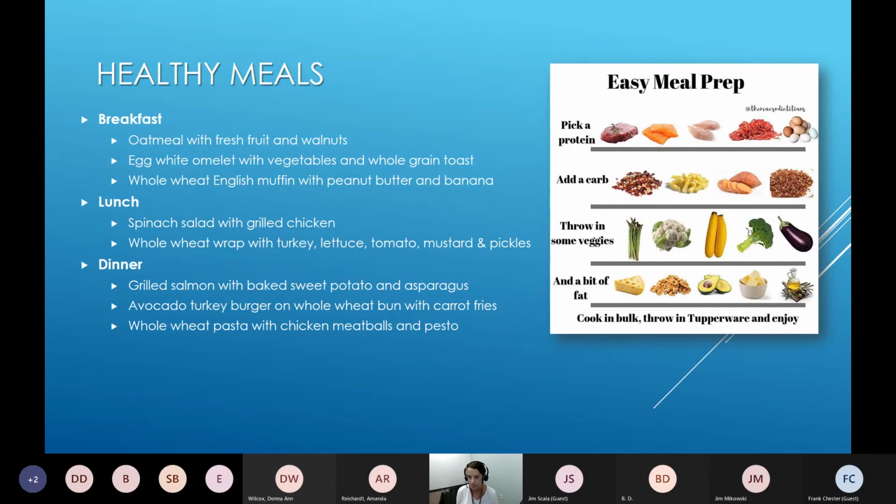But you can see here for easy meal prep, you always just want to think of picking a protein, picking a carb, throwing in some veggies, and adding a little bit of fat for some flavor, but not a lot. You can always cook in bulk and then take it with you.